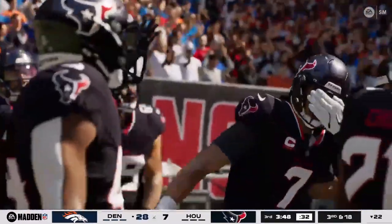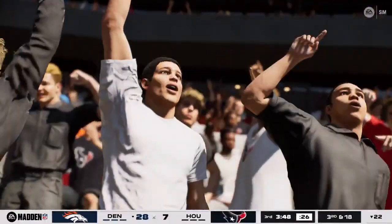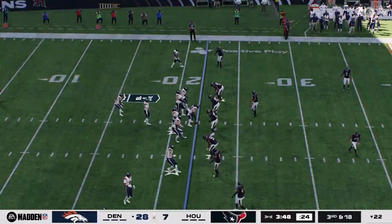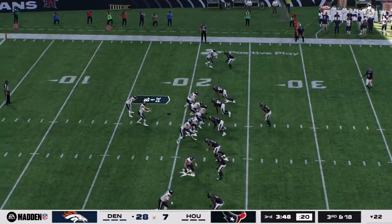And this drive is almost over before it began, thanks to a great defensive effort. Sack on 1st down, followed by an incompletion. One more good rep, and they get off the field. An incomplete pass on that last play, and that means they'll need to come up with something here on 3rd down.